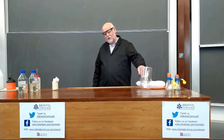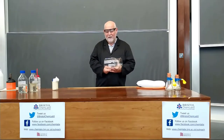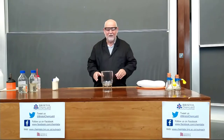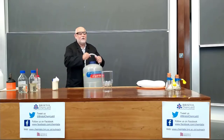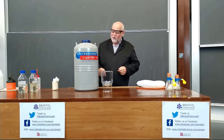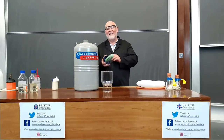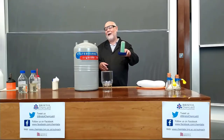I'm going to pour some liquid nitrogen into this specialised piece of glassware. This is called a Dewar flask, named after its inventor, a Scotsman by the name of James Dewar. It does allow me to put a very cold liquid into a container and to be able to handle it. My liquid nitrogen is in a bigger Dewar flask. This will keep my liquid nitrogen liquid for up to 5 days, and if I wanted to, it would actually keep my coffee boiling hot for 5 days because it doesn't let heat in or out. Look how thick the insulation is on the lid to stop heat passing through the lid.